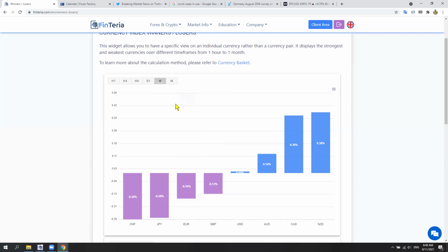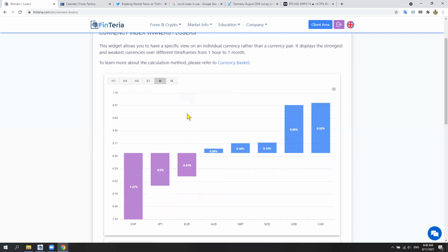If we check the situation on the weekly time frame, we can see that the winner right now is the Canadian dollar. Yesterday it was the US dollar. It has still appreciated, probably even more than yesterday, but the Canadian dollar has actually rebounded. And I think this is thanks to rebounding oil prices, because yesterday we had a sharp increase in the oil prices. The Swiss franc is currently the loser of the week, losing more than 1.22%. This is getting quite serious.